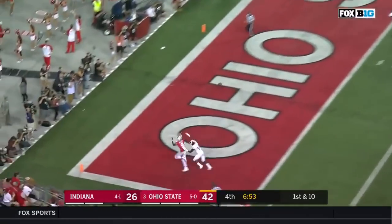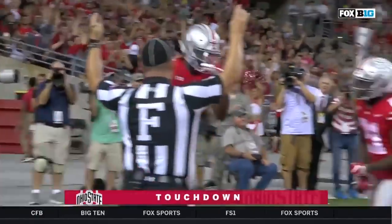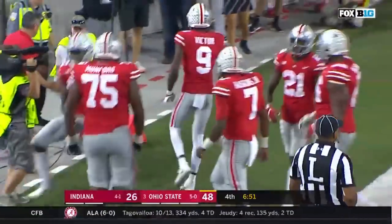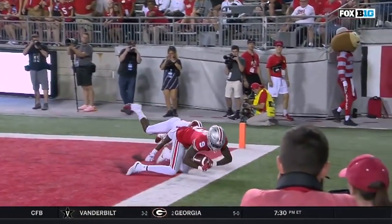End zone shot for Victor. Haskins' sixth touchdown pass of the night. A new career best. He needed every bit of this 6'4 frame to extend. Concentration, knee down, possession.